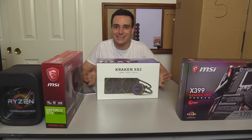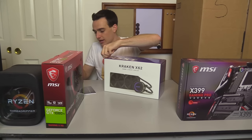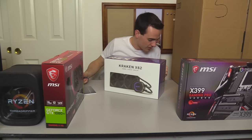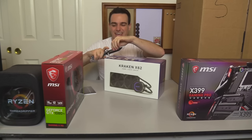Next up on the list is the NZXT Kraken X62 CPU liquid cooling unit. And again, it has plastic wrap on it. Damn it, that freaking hurt. Luckily, it wasn't the sharp side. It was just the blunt backside, but it stabbed the tip of my finger.